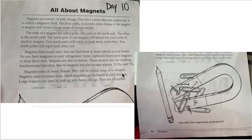Guys, reading day 10. It's all about magnets, and shout out to Adrian when I talked to him this week. He was telling me he read another book about magnets on Epic. That sounded pretty cool.